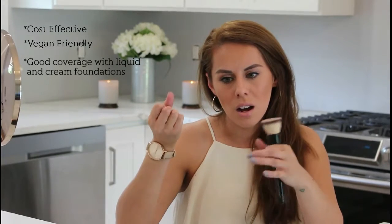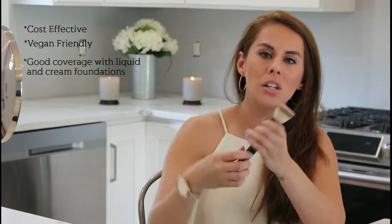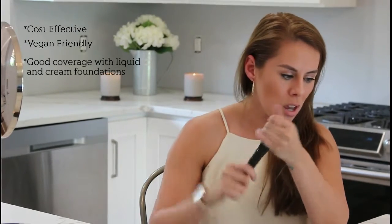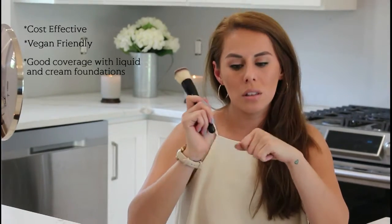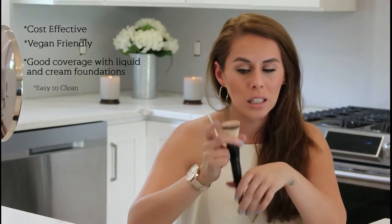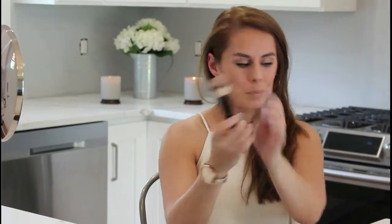Because it doesn't collect the impurities, or it doesn't stick onto here. You have a lot of the product going onto your face rather than sticking onto your brush. Another great thing about the synthetic brushes is that they're a lot easier to clean. They maintain their shape after you wash them, so they stay nice and neat.